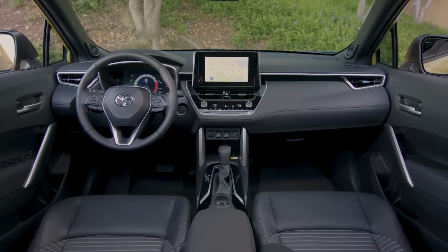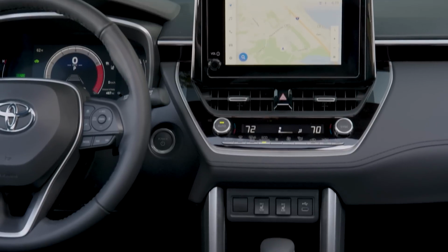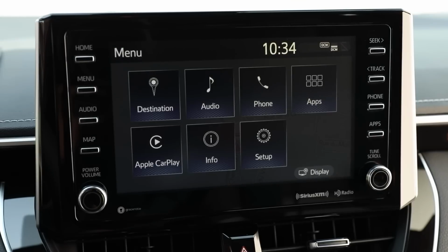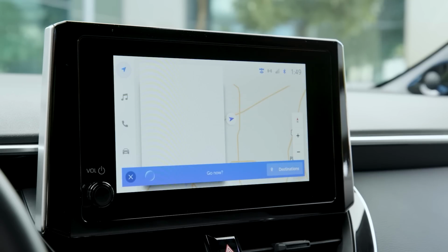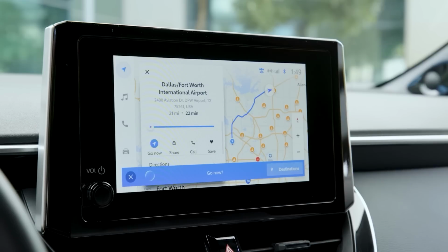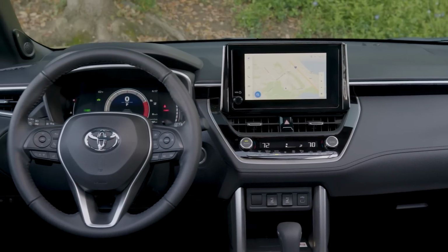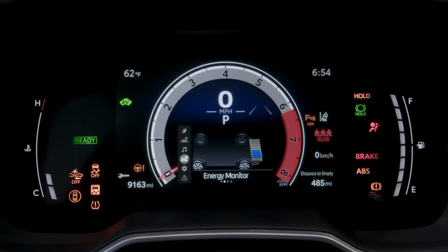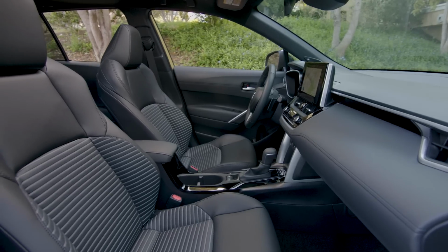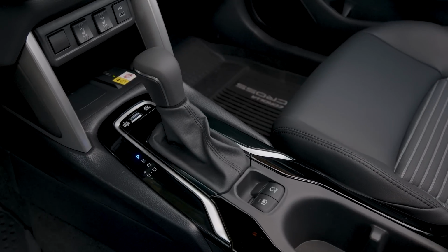The interior, however, is more or less the same as every other Corolla, which is mostly a good thing. Every Corolla Cross now comes with the same 8-inch touchscreen infotainment system with the new Toyota multimedia interface. Compared to the old infotainment system, this is a huge upgrade with a much better menu structure, much more responsive and better looking graphics, and also wireless Apple CarPlay and Android Auto. So for the most part, it is a very good touchscreen, and you also get straightforward climate controls and a clear digital display behind the steering wheel too. And I have to say, even though my test car is an early pre-production prototype which sometimes have fit and finish issues, the overall build quality and fit and finish of this interior is surprisingly good.